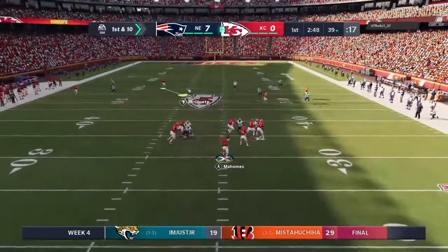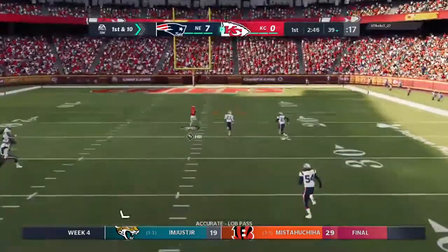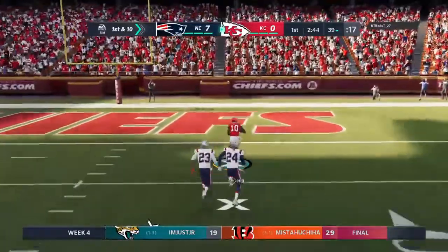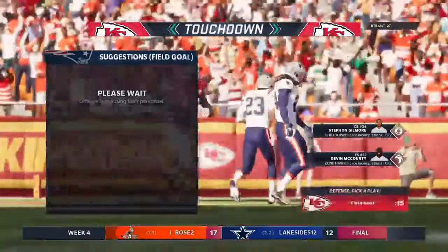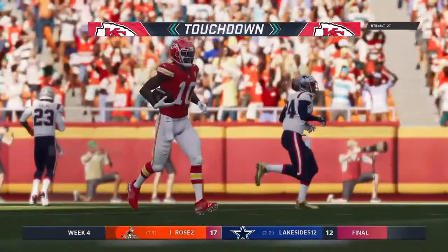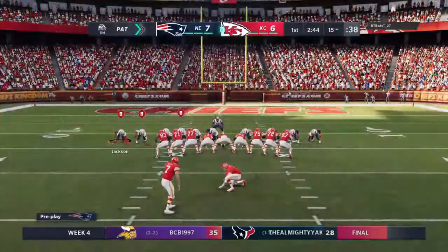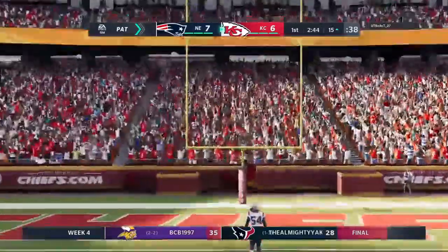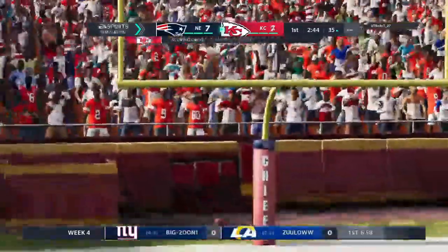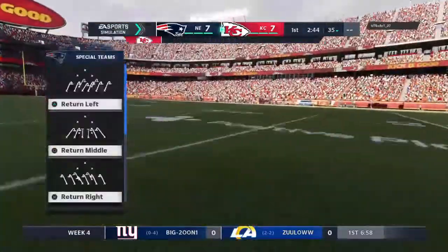Working from the gun, Mahomes. And going deep for Hill. This is caught inside the 15. And all the way in for a Kansas City touchdown. Tyreek Hill with touchdown number 7 on the year. And the Chiefs are an extra point away from tying up this football game.